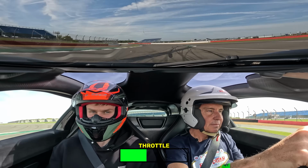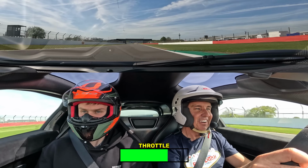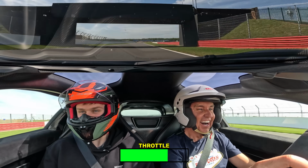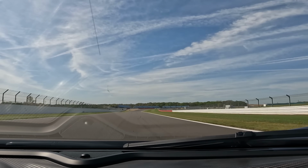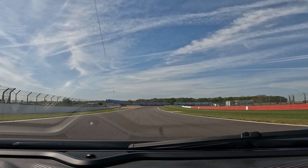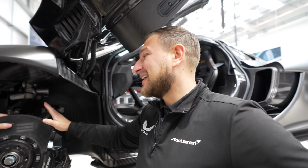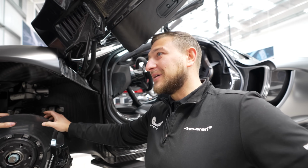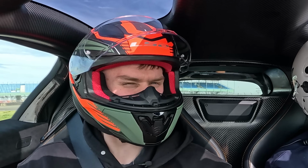Now it's time to see what this car feels like at more than 10% throttle. This thing is fast. That's bonkers. The P1 is built with lots of F1 technology, and you can really feel it's at home on the racetrack. I don't want to use my brakes, they're too expensive. A set of pads on a P1, you're looking at £60,000. Slightly too much on the brakes though. Maybe use the brakes next time.